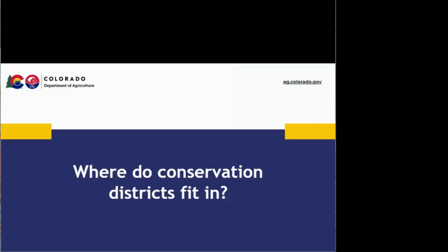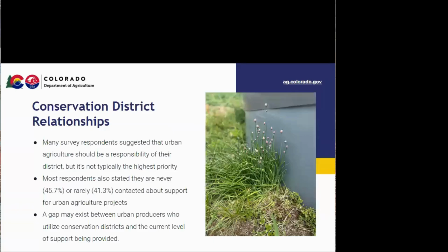So where do conservation districts fit in and how can they support? I'm just going to talk a little bit about relationships at first. So when I first started at Colorado Department of Ag, I really wanted to just understand the landscape of urban ag in Colorado. And one of the first things I did was I surveyed urban producers, conservation districts, and urban ag advocates from all around the state, just to try and understand what the needs are and what the current experience is.